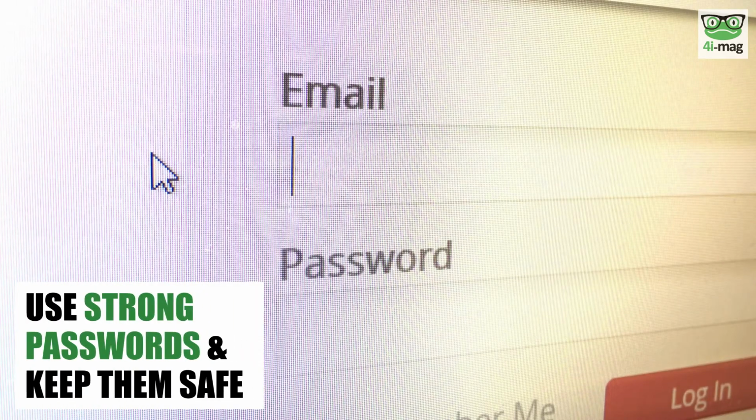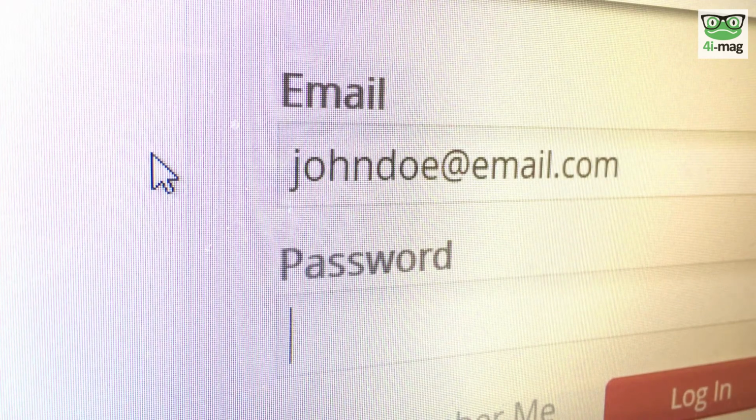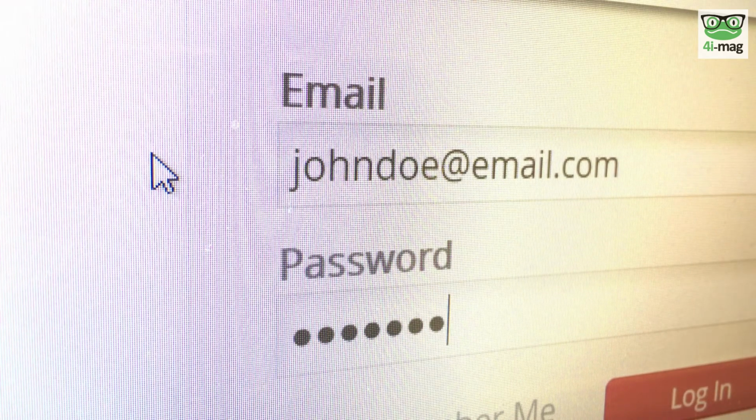Another advice that we have, and this is yet again not only for remote work, but for every occasion regarding best security measures that we need to take, is to use strong passwords, to keep them safe, and to always frequently change them. And of course, to not use the same one on every single account that there is. And this is a no-brainer thing, actually.